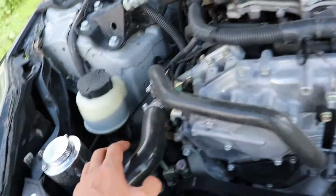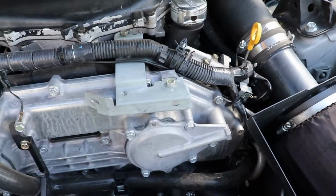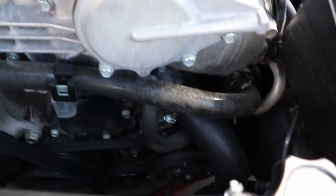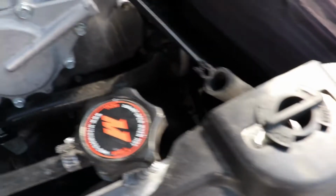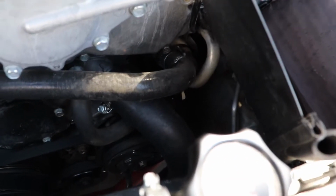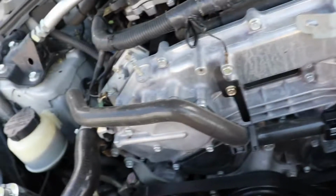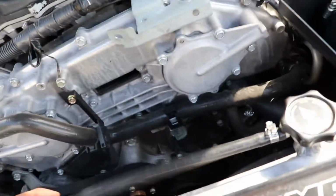I do have Mishimoto's radiator hoses, the silicone ones, all of them except one. I think my serpentine belt was maybe pushed in a little bit, because a couple months back when I turned on the AC, the compressor's spinning actually cut a hole in the Mishimoto hose, and that sucked. So right now I just have a regular rubber OEM hose on the bottom. But I have Mishimoto's kit for the rest of it.